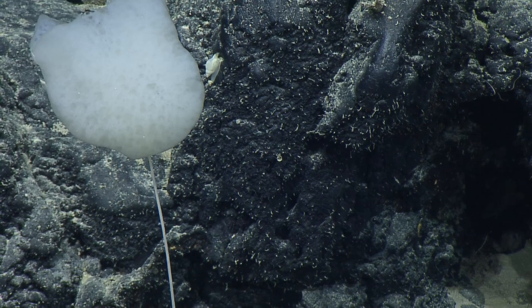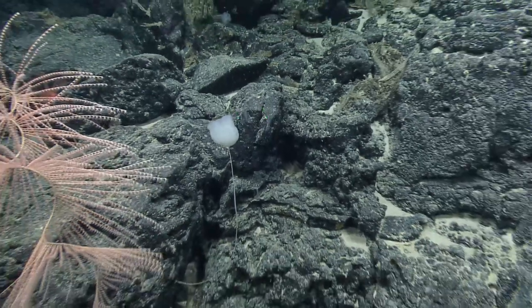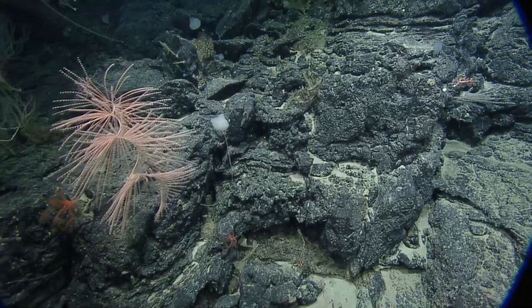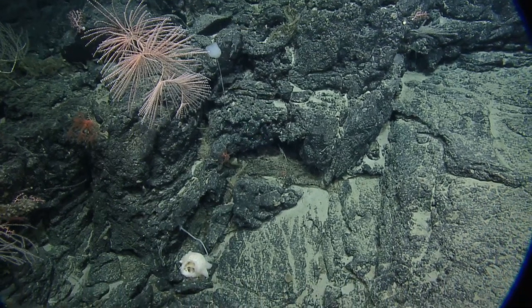I need to look at the top of it. The top of it. All right. Jake's like, how am I going to do that? Is that a poor angle? You need to look at the top. These sponges are testing us today. There's some really good shots in the still camera, though.